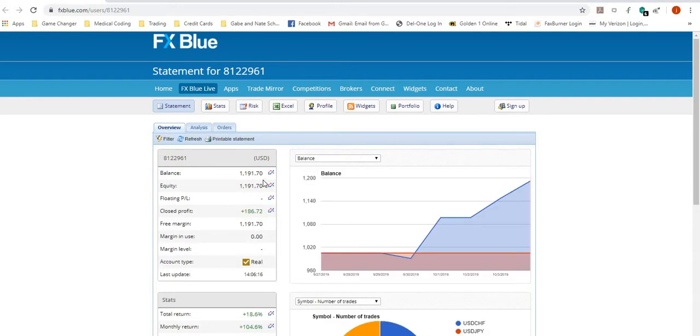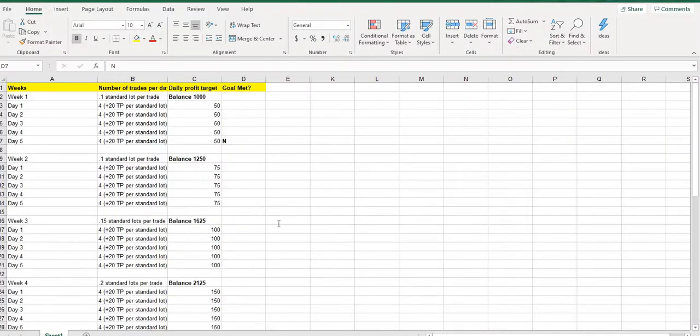Okay, so now in the overall grand scheme of things, how did that compare to my trading plan? Alright, so we are on week 1. I started off with $1,000, so it was like $1,004, and I was supposed to make $50 a day trading at 0.1 of a standard lot. Did I meet my goal? No, I did not. Because if you had this $50 a day, 5 days, that would have been $250. I did not make $250. I only made $186. So I was $70 short this week.